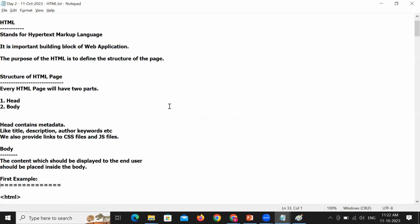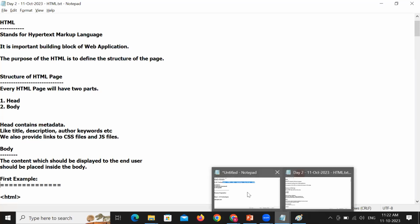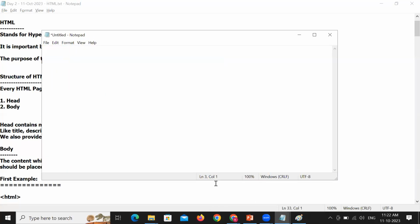Okay. So let's create a first HTML page, my dear friends. So why delay? Let's go ahead and create a first HTML page. Point is, an HTML page will have HTML tags. An HTML page is a collection of HTML tags. Every HTML page starts with the tag HTML.